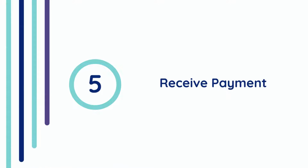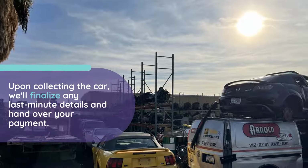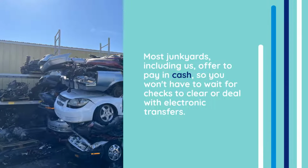5. Receive payment. Upon collecting the car, we'll finalize any last-minute details and hand over your payment. Most junkyards, including us, prefer to pay in cash, so you won't have to wait for checks to clear or deal with electronic transfers.